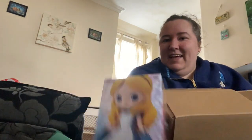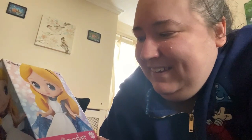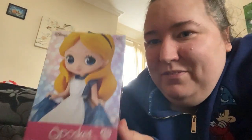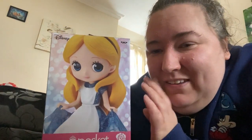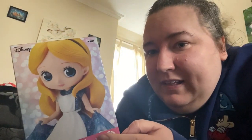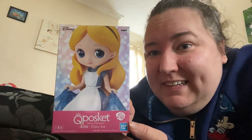It is the glitter Alice in Wonderland one. So I thought I'd go for something a bit different from the normal one, because I have a fake version of this one and you can just tell it's fake. But it wasn't the glitter version, it was the normal version. So yeah, I thought I'd go for the glitter version.